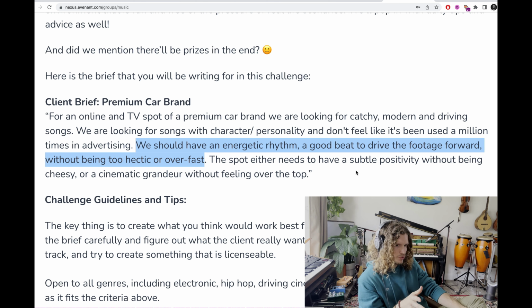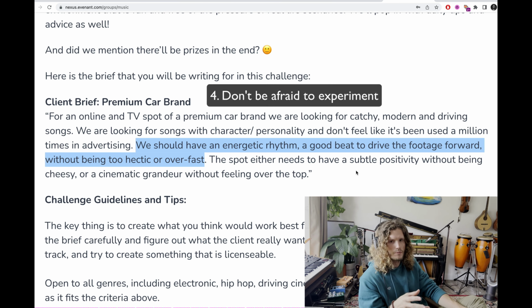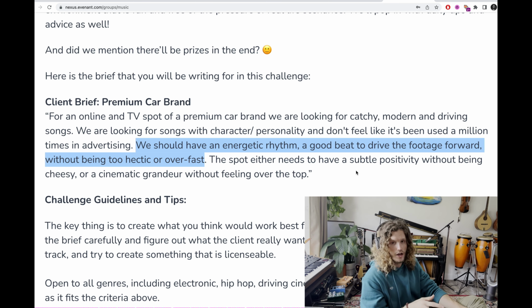They're also mentioning that it should feel like something that hasn't been used a million times before. So you want to stay away from cliches and overused elements in whatever style you're choosing to do. And this can be liberating, knowing that they're not just looking for the same kind of thing over and over, so you have a little bit more freedom to be creative.